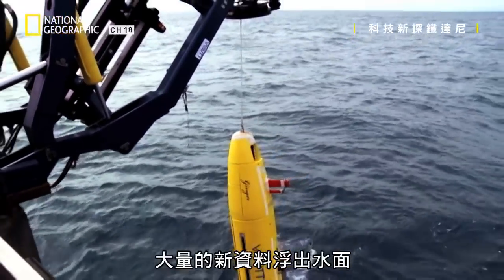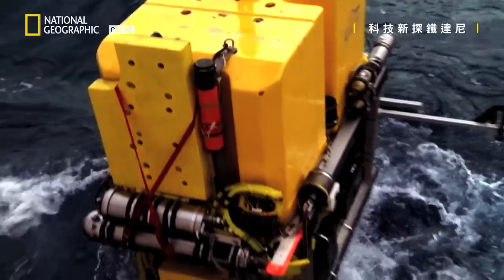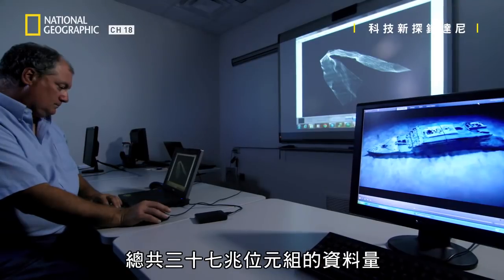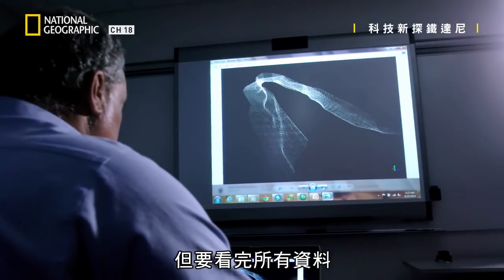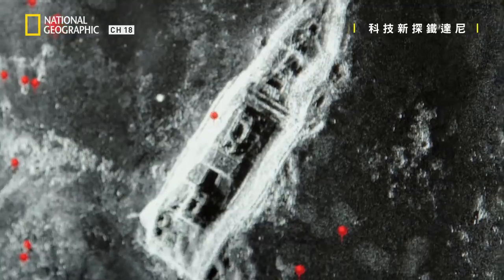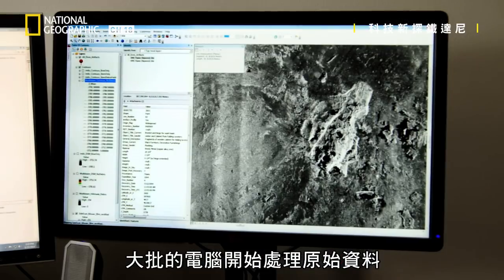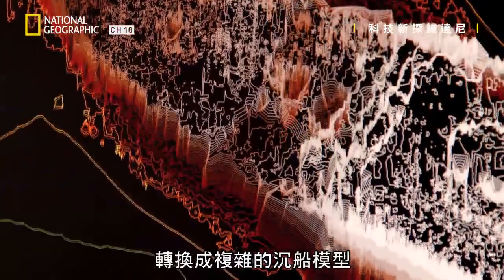A tidal wave of new data comes to the surface. Over 160 hours of video. In total, 37 terabytes of data. But to see what they've got takes time. Over the next weeks, banks of computers crunch the raw data, turning millions of sonar points into a complex model of the wreck.